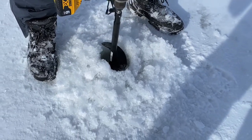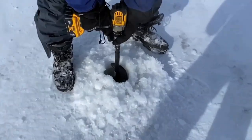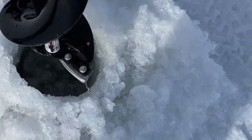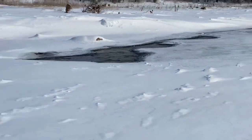Down here just got two layers of ground. Top layer is nice and shitty. I'm sure we're still good, it's just a little rotten. Yeah, definitely doing an ice plunge after.